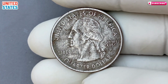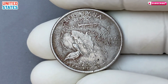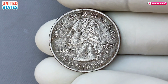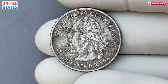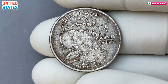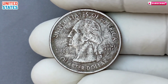First off, let's explore the history of this special coin. Released in 2002, the Louisiana quarter is the 18th coin in the U.S. Mint's 50-state quarter series, which was designed to honor each state with its own unique design. Louisiana, known for its rich culture, jazz music, and vibrant history, is represented beautifully on the reverse side of the quarter. The design features an image of the famous pelican, the state bird, along with the state's nickname, Pelican State, and a depiction of a leafy branch from the state tree, the bald cypress.